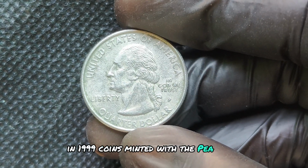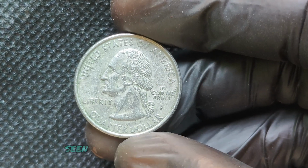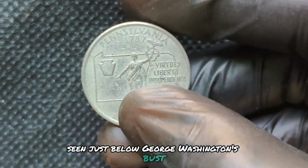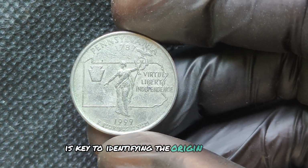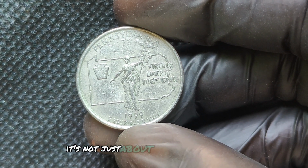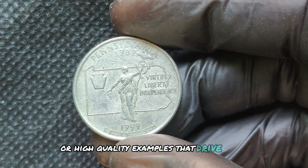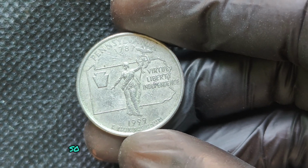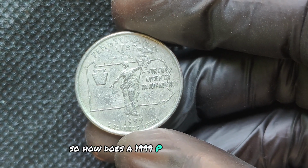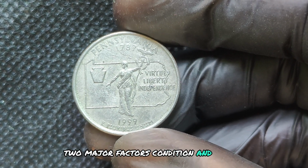Coins minted with the P Mint mark were produced at the Philadelphia Mint. The P Mint mark, seen just below George Washington's bust, is key to identifying the origin of these coins. However, for collectors, it's not just about where the coin was minted but about rare errors or high-quality examples that drive up its value. So, how does a 1999 P quarter become worth millions? 2 major factors: condition and errors.